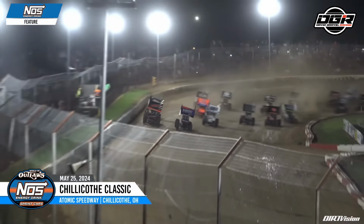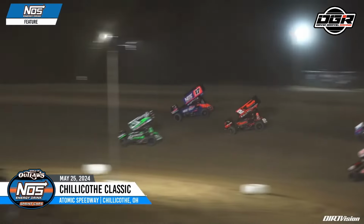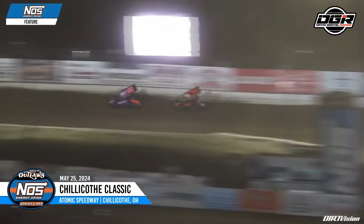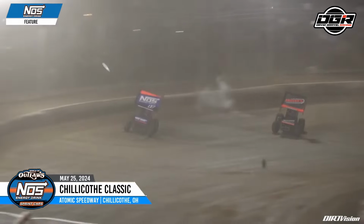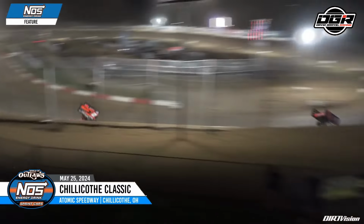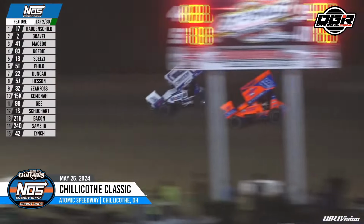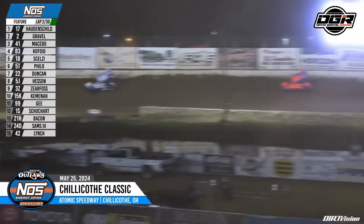Green flag at Atomic Speedway for the World of Outlaws NOS Energy Drink Sprint Car Series. Carson Macedo way down low in 1 and 2. Sheldon Hodgson with the lead. David Gravel second as Macedo's pitfall strut. He'll be third as they enter turn 3. Sheldon leading the opening lap in the NOS Energy Drink number 17. David Gravel behind him in the second spot. Giovanni Selzy looking to slide up in front of Buddy Copewood. Can't make the move for 4th. Copewood hangs on to the position down the back straightaway.